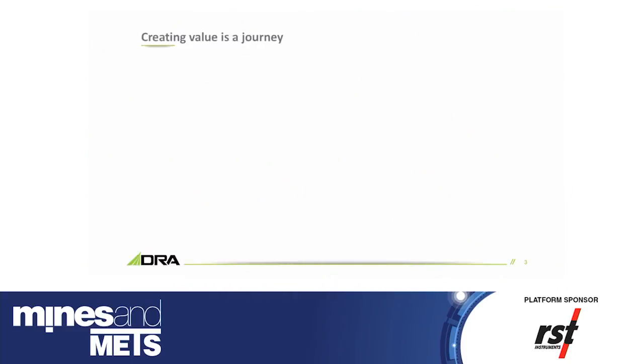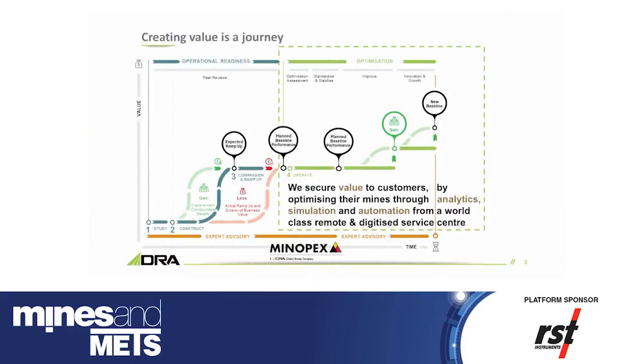In establishing value-added solutions, we must ensure that we deliver value to the customer by optimizing their minds through analytics, simulation, and automation, and support these efforts from a world-class remote and digitized service center. Not only must we be able to support the day-to-day operations, but also ensure stable operations against the expected performance and design baseline, but also enable operations to continuously improve through targeted optimization and problem-solving efforts.